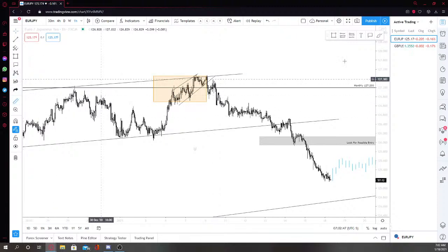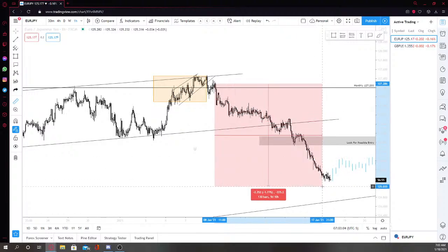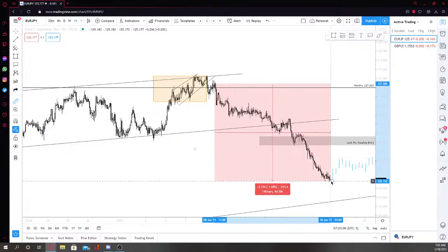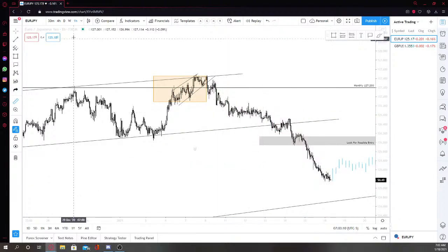Now I believe the first entry up here, I was at the gym and I missed that entry, but as soon as price broke and gave us a pullback here, I caught this entry and got a nice little 4-to-1. Price continued down. It's gone 200 pips so far. I'm looking for this to scale down a lot further now.